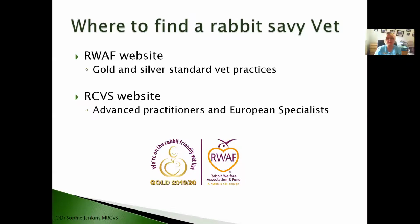What we're looking for with those is to have a separate waiting area for the rabbits and also separate kennel area, as well as the equipment that we have available for the rabbits there. We are gold standard at Origin Vets, certainly in the Cardiff practices, and this is something that we try to maintain the same standard throughout.